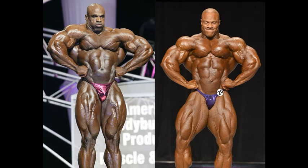Front lat spread. And this matchup is like none other. And Ronnie Coleman is winning even the symmetry round, which is very rare that we have a full symmetry round and I'm able to judge. I don't give just a point in the front relaxed position. You have to judge the symmetry round. But Coleman is just flattening. And I mean flattening Phil.